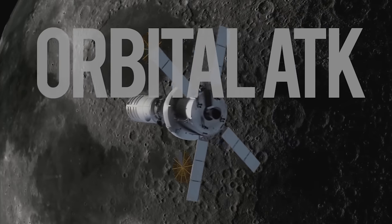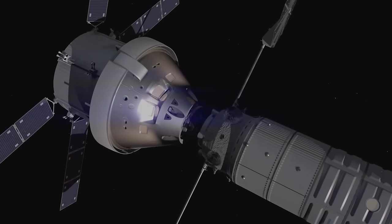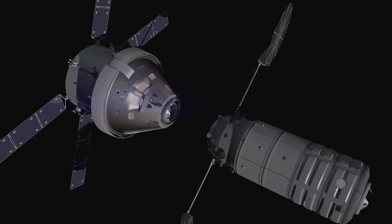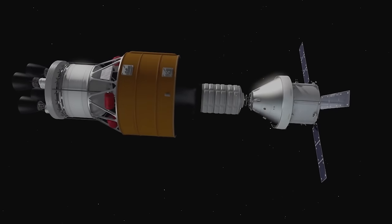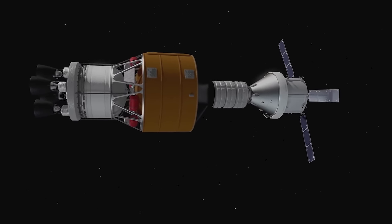Orbital ATK is one of six companies selected for NASA's Next Step 2 program, a public-private partnership for commercial development of deep space exploration. Not the first to suggest the Moon be a staging post, Orbital ATK recommends a parking orbit in cislunar space built from its successful Cygnus cargo craft.